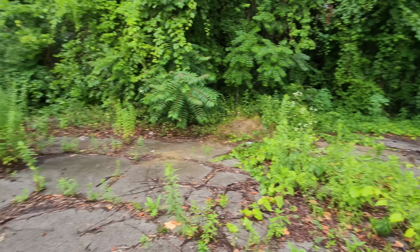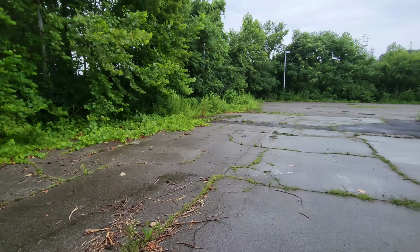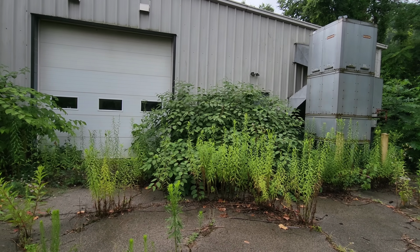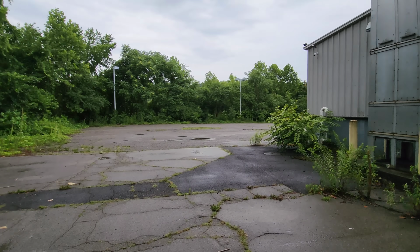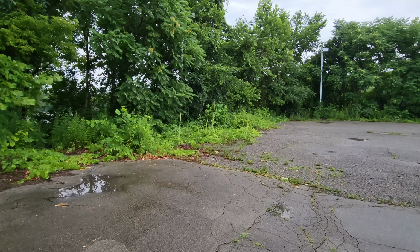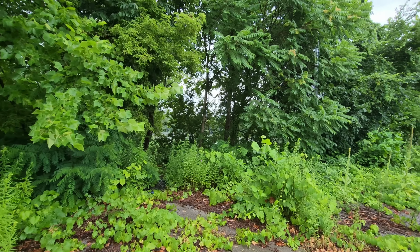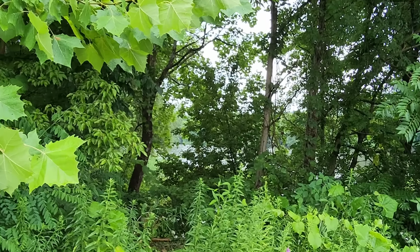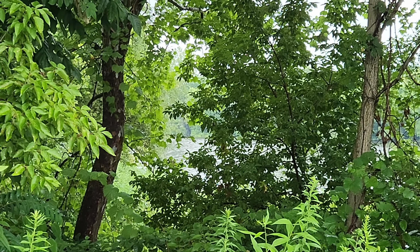Not much else going on around here. Just needs some TLC, a little maintenance. Just bring a weed whacker in here. Maybe for weeds like that, you might need something better than just a weed whacker. I don't see why this building couldn't be repurposed, though. And it's really cool because you get a good shot of the Ohio River back here. In the winter time, I imagine you get an even better shot, but you can see the water back there from the river. Pretty cool.